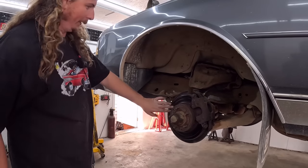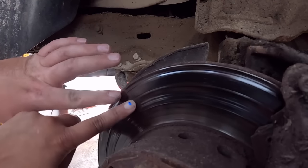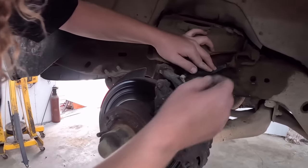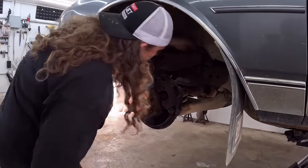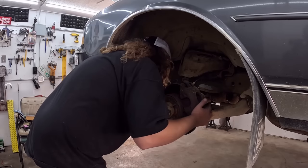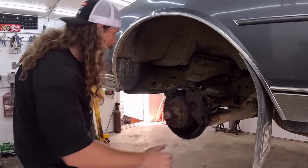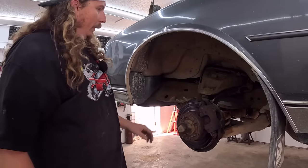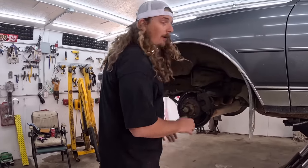No bueno. Brake hose cracked. Bushings all look good. At least they're all there. It came with a set of shocks. We'll have to see if it needs any steering components, but even the sway bar and all that looks good. So we're going for a set of brakes and a brake hose. Hopefully we can just get that brake line off.